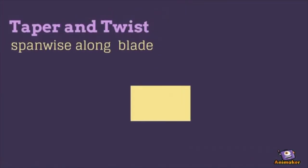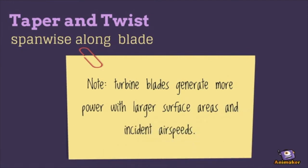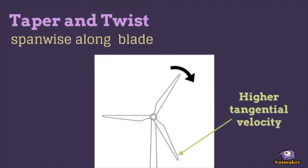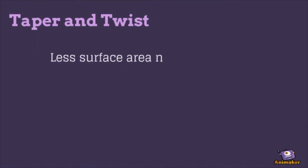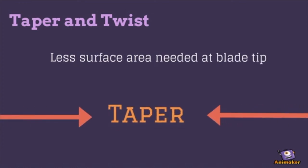When designing the turbine, it is important to remember that turbine blades generate more power with larger surface areas and incident airspeeds. Due to the rotation of the turbine, the tip of the blade has a higher tangential velocity than the root of the blade. Hence, less surface area is required at the tip of the blade than at the root. This means that the blade can be tapered to minimize the force required to make it rotate.